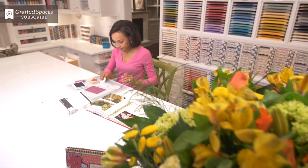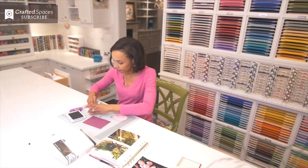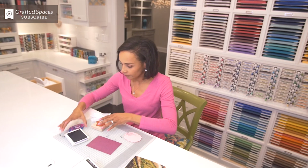What that did, it gave her more storage space underneath this island to store her products, and these are the products that she'll be using all the time. In this particular space, we have a standing countertop and we have a sitting countertop. They're at different heights so that it's comfortable to be working at a space while you're standing.